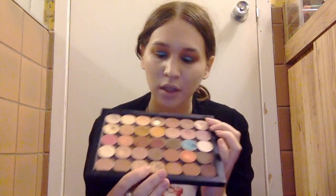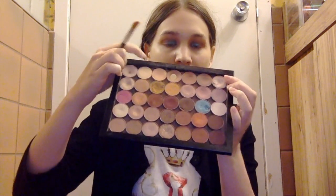And yeah, that's pretty much it for that. And I think I got the desired pigment that I wanted from the shadow. And now I'm going to be dipping into my brow bone shade. I was kind of pointing to the wrong one. So I'm using my Crown Concealer brush.